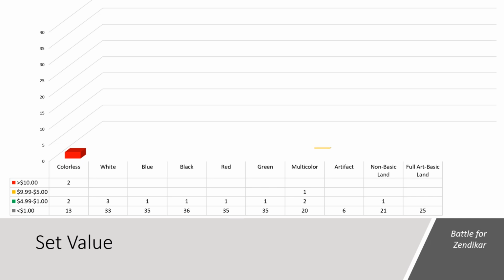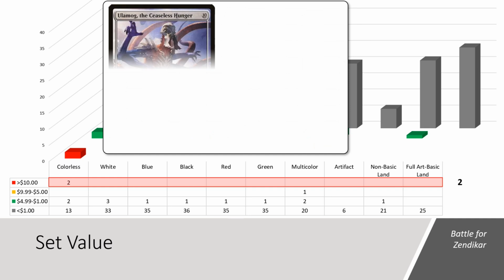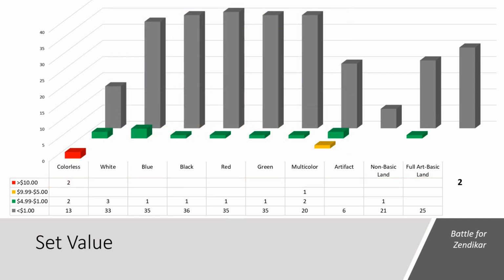Before we get into the value of this fat pack, let's take a quick look at the potential value of the Battle for Zendikar set. This chart shows all the cards in the set by dollar category. There are 2 cards in the set valued over $10. These are the Ulamog, the Ceaseless Hunger at $63.91, and the Void Winnower at $16.17. There's also 1 card valued over $5 and 12 cards valued over $1. The remaining 259 cards in the set are valued under $1.